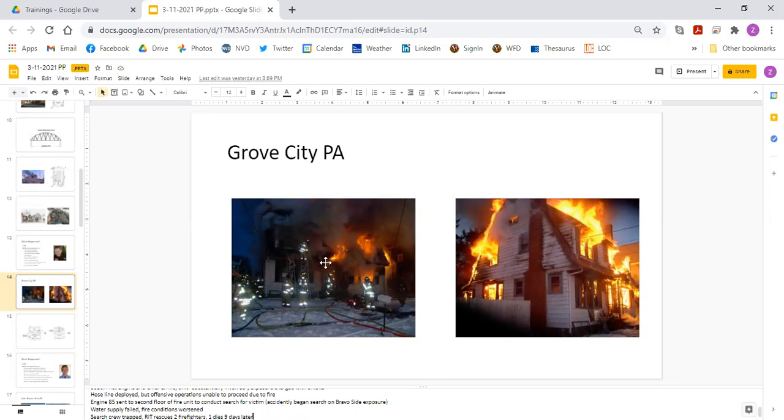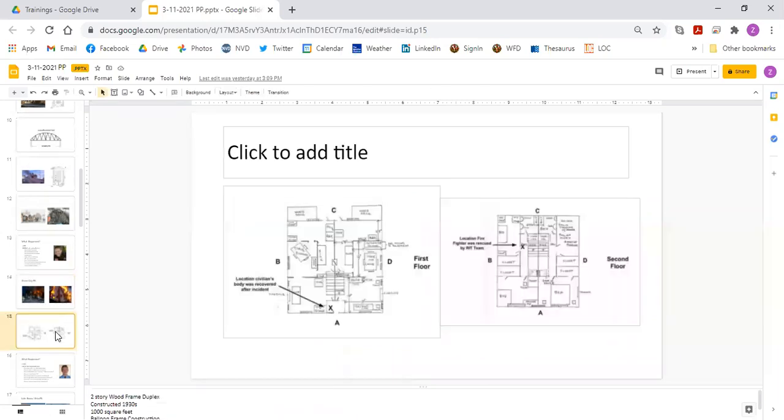This is a picture of the incident not long after the RIT had concluded. Of course, this is much later. There's a lot more fire showing. This is a drawing of the house, first floor and second floor.